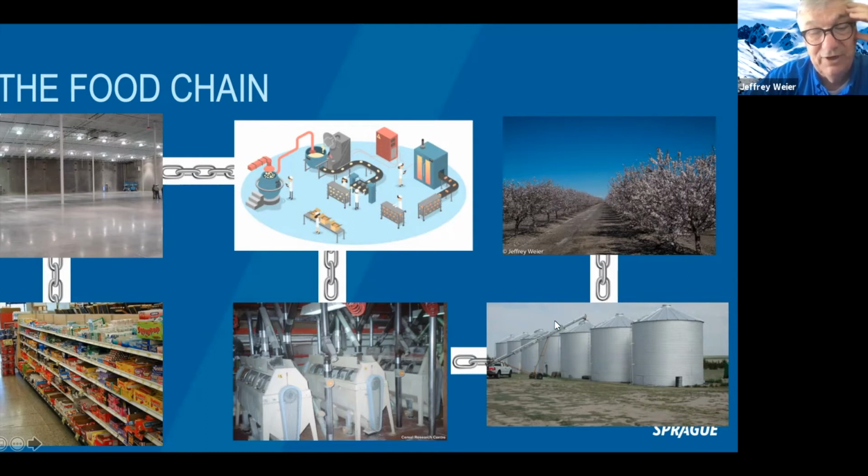They may not go directly to processing, they may go into a storage. These are some farm storage bins. This product is stored in those bins. Now, one type of insect might infest in the field, but many of the insects that we're dealing with as stored product pests don't necessarily infest the product in the field, only after it's been harvested and then brought into the storage areas when the infestations usually start.